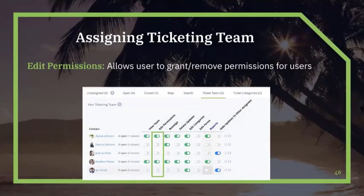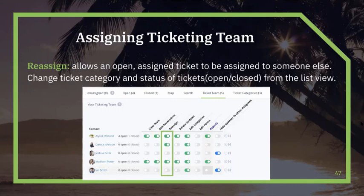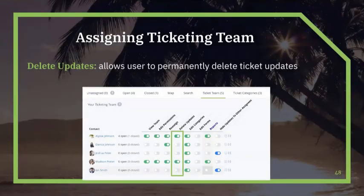The edit permissions allows this user to grant or remove permissions for users. So this allows them to activate and deactivate areas for your team. This is like that ticket power user in a way. You can also give them permissions to reassign, which allows them to open and reassign tickets to be assigned to somebody else. They can change the ticket categories or the status of the tickets, so they can manage how the ticket is stored in the account. You can also give them permissions to delete the updates within this group.